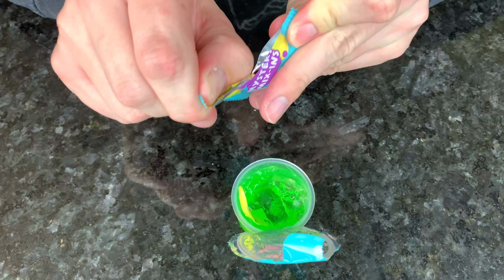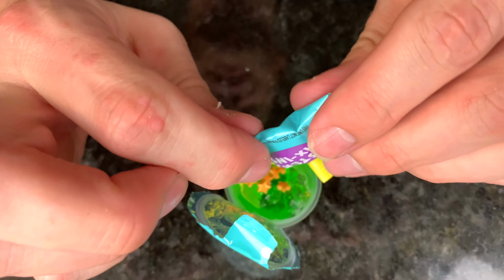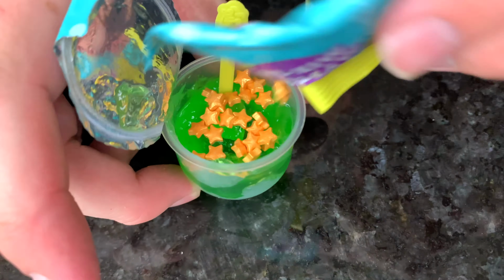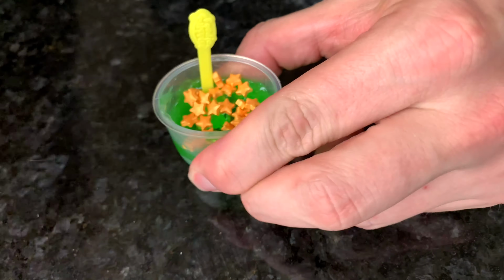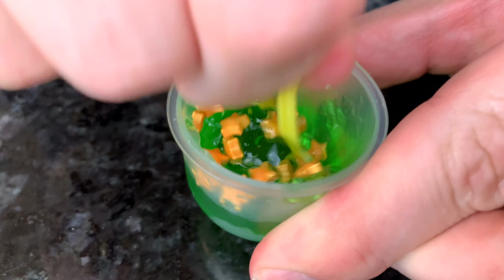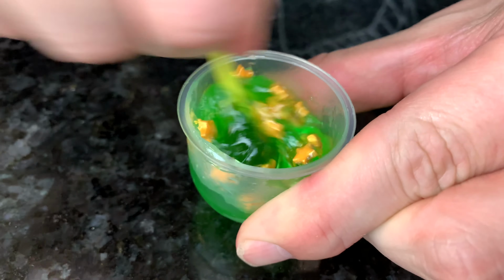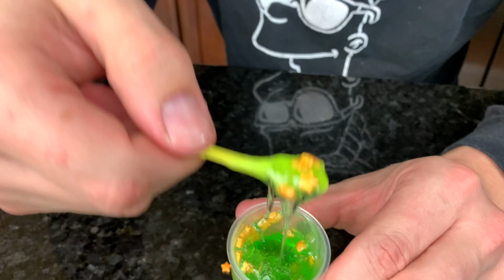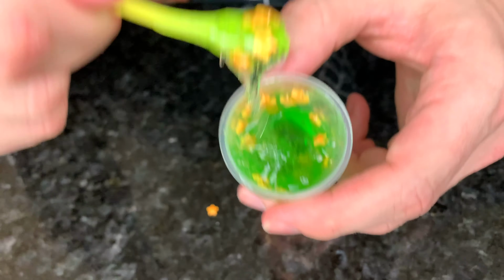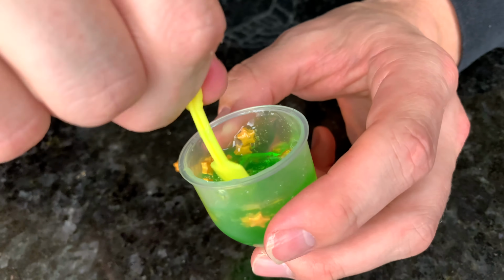What kind of mix-ins do we have? More stars! The stars were good last time. They're gonna be even better in green apple slime. Let's mix it in really well this time. Snow White would love this. There's our green apple with stars. Let's take a nice slimy bite. Yum.